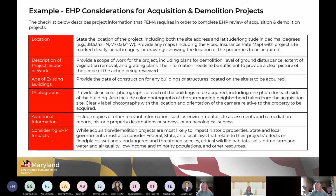So if you're looking at the facade of a structure, you say, picture one, primary facade of 123 Main Street, looking north. So providing as much information as possible to that reviewer is really important for them to get that mental picture of where you're looking.